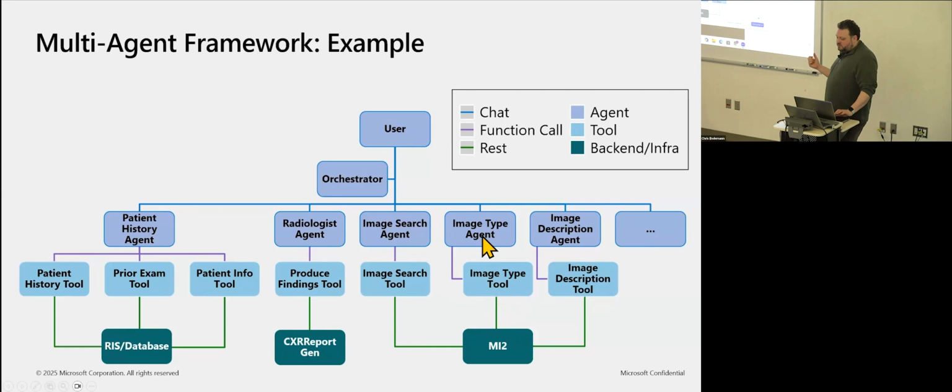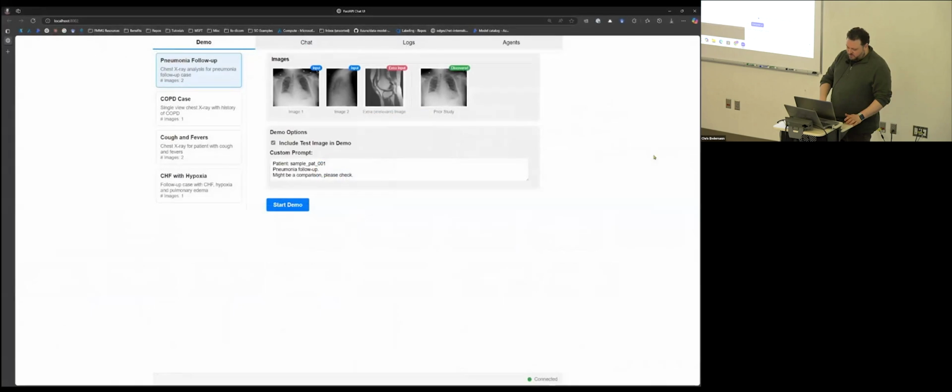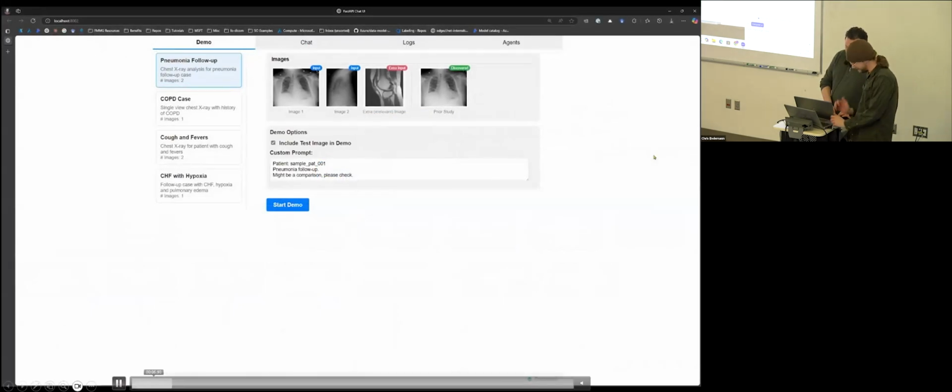And then we also use zero-shot for the image type tool, which is essentially, within this system, we need to route the images correctly. So you put in a frontal and a lateral, and the agents need to know what type of image they are so they can properly assign them. I can show this video. It's all right, so I'll just explain.